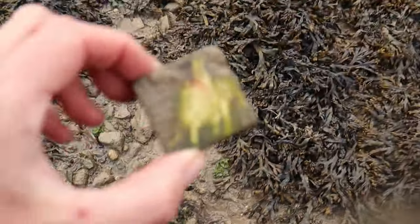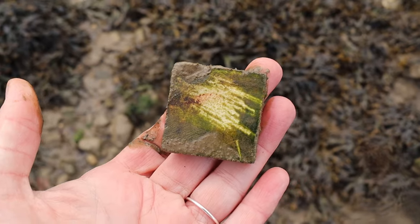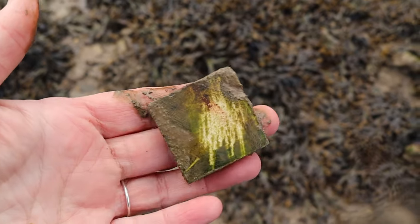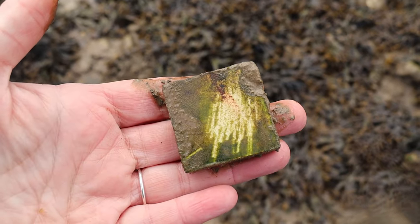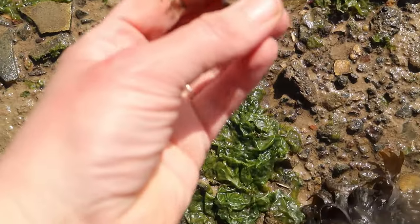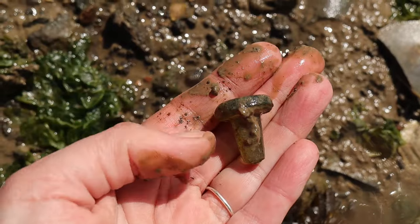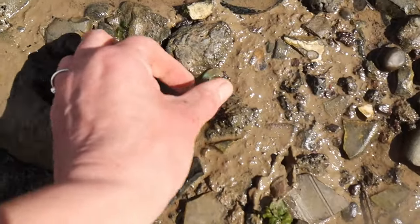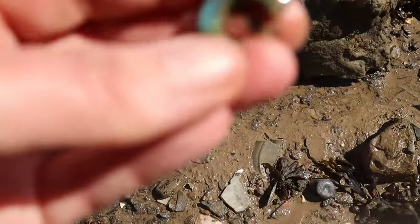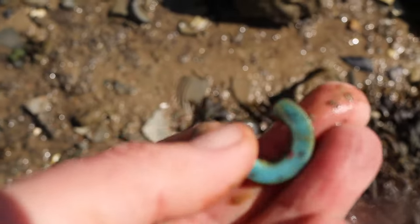Scrape the sea off to see what colour it is. But it's a white tile, but that's very useful, again, for crafts and miniatures. Bottle stop, nestled. It's pretty sunny now. I thought it was gonna rain. It's like a half a glass hoop.